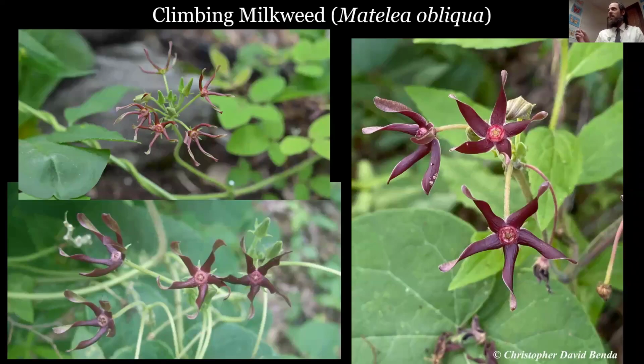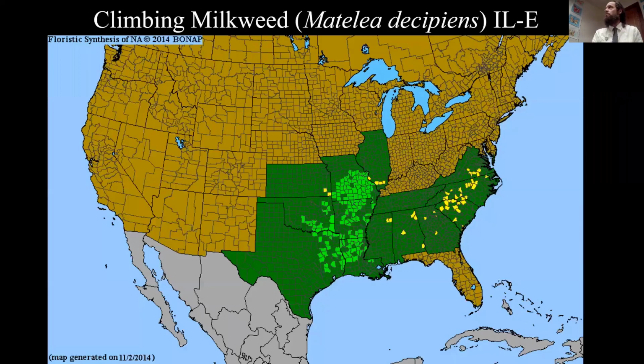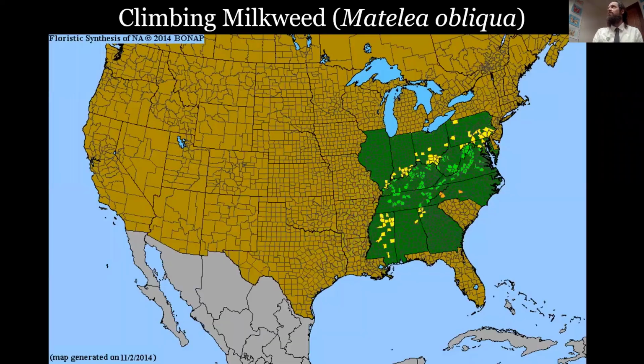So the petals are a little more narrow. They don't get wider as you go towards the tip, and then they're a little lighter color of maroon in the center. But pretty subtle differences. And so 4 of the reports were actually obliqua and not decipiens that were in the database. So again, really good work updating, getting these issues sorted out. So there's the range on decipiens, just a few counties, and then the obliqua is a little bit more on the eastern side of the state.